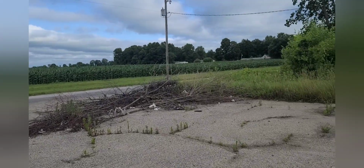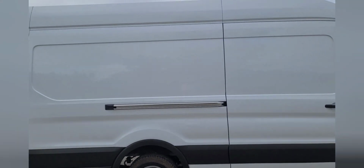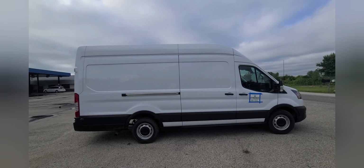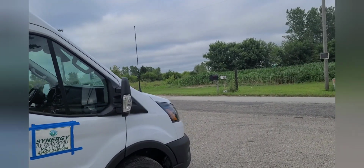It's Grant coming at you from middle of nowhere, Indiana. I'm on a run for Synergy. Your typical Ford Transit that FedEx has customized a little bit. It's going down to Kansas City, Missouri, Kansas City, Kansas.